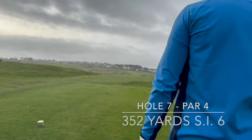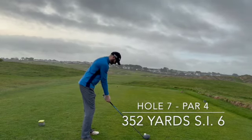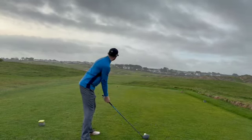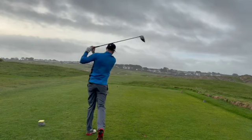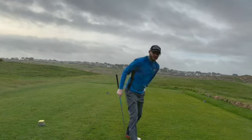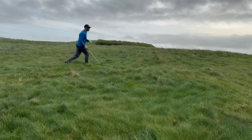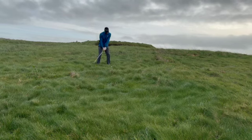Hole 7 and another really challenging par 4 here. This will require a very accurate tee shot to give you the best opportunity to get it into the green. You want to get as close to the fairway bunkers as possible. Now the fairway bunkers come at about 240 to 250 yards. I can certainly not recommend playing down the left hand side. This grass is completely evil and you will likely lose your ball in it.